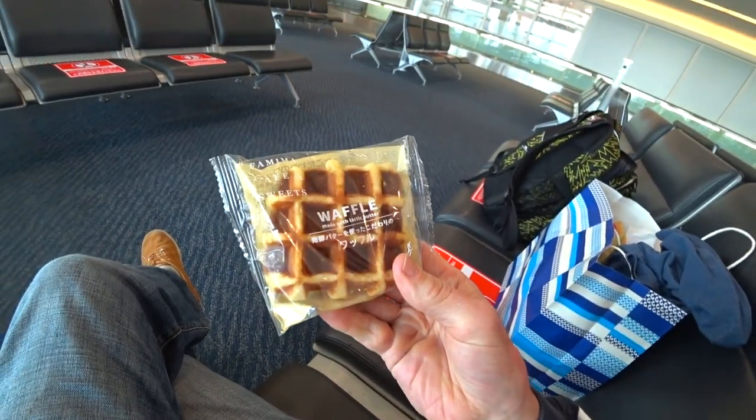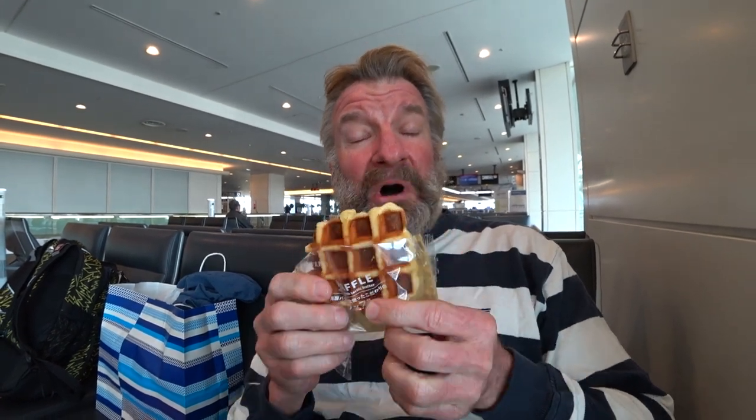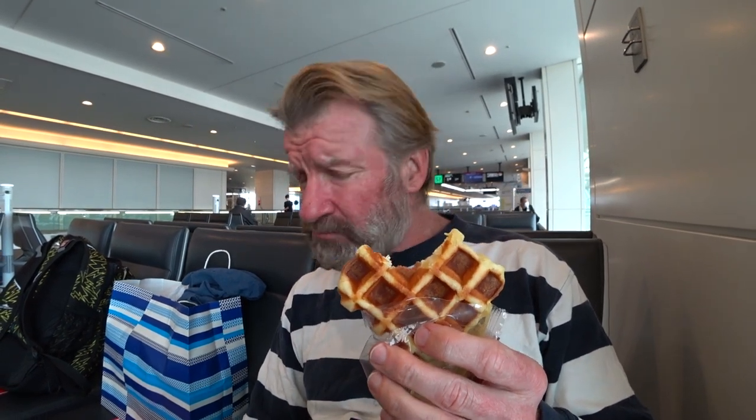Next up is the waffle made with lactic butter. What's lactic butter? Anybody know? Actually, I don't want to know. It sounds grotesque. Oh, it smells like lactic. It does smell like butter. Dry. No, wait, correction. It's not too dry. It's just not sweet enough. That's what it is.